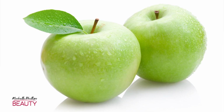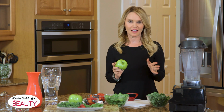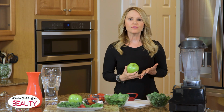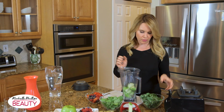As the saying goes, an apple a day helps keep the doctor away, and it certainly holds true for green apples because they have long been recognized as one of the healthiest fruits, packed with a variety of nutrients, proteins, vitamins, minerals, and more. I use a Vitamix because the Vitamix breaks down the kale more properly.